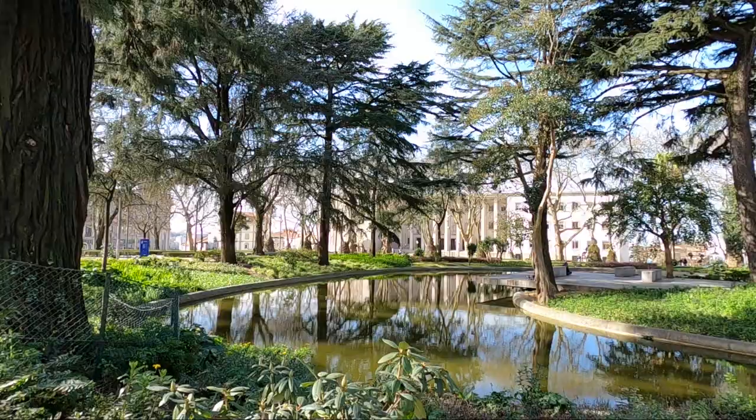But again, €8, maybe not worth it, especially for climbing all the stairs, or if you're claustrophobic, because the stairs are really narrow and it's a two-way staircase, so you kind of have to push through people at some points.